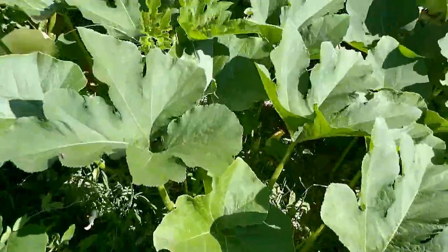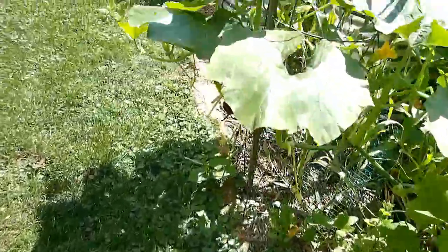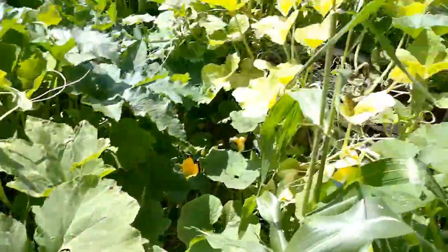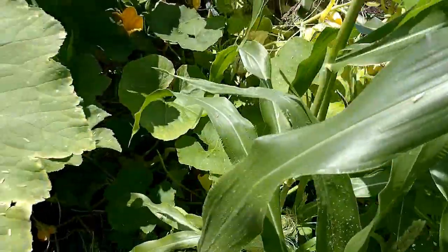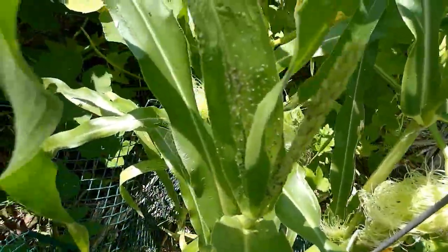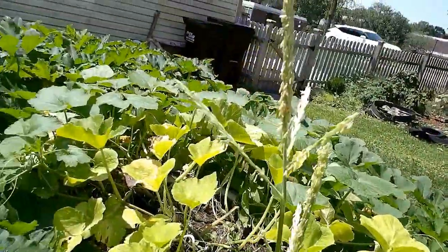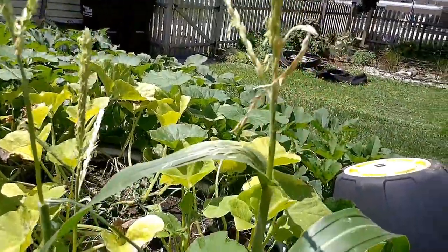The corn, which we are also going to discuss today. I have no idea what kind of corn this is, but it has grown to over 5 feet tall. At least some of it has. And it's got ears on it. And the little local black bees are going wild on the flowers here. The tassels, not the tassels. Yeah, those are the tassels.